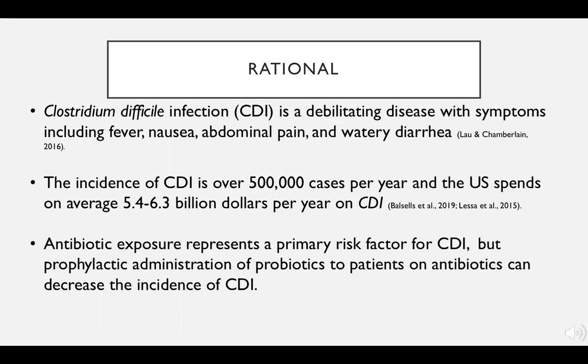The incidence of C. diff is over 500,000 cases per year, and the United States spends on average $5.4 to $6.3 million per year on C. diff related costs. Probiotics are living microorganisms capable of assisting with the normalization of gastrointestinal flora, which can lead to the prevention of C. diff. Given this knowledge, this benchmark project to implement prophylactic probiotics for patients receiving antibiotics was created.